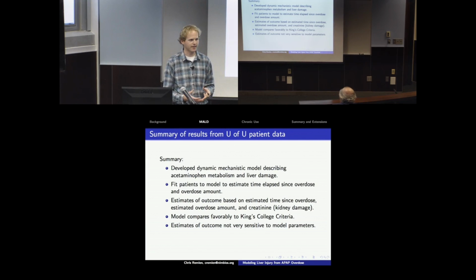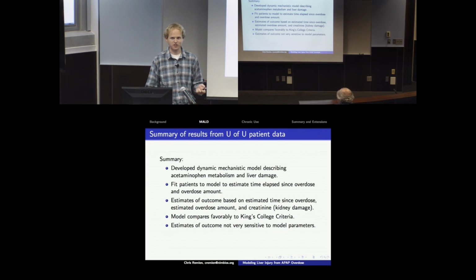So the model does pretty well compared to King's College criteria in our little data set. It's only 53 patients, right? If you wanted to actually say something about how this did compared to King's College criteria, you'd have to have a much larger multi-center data set, which we'd love to do.